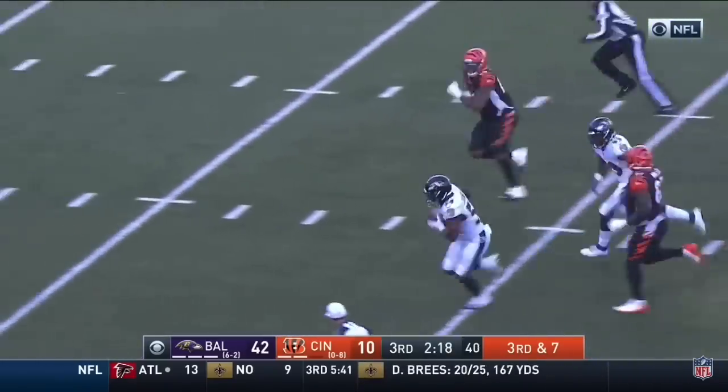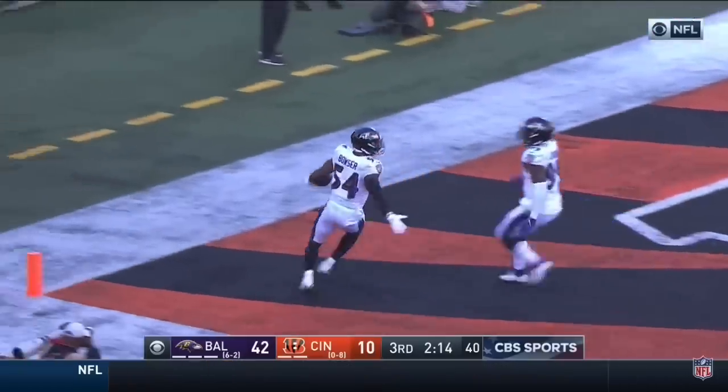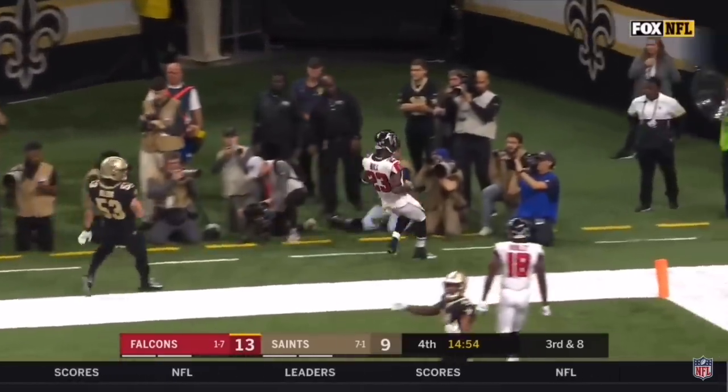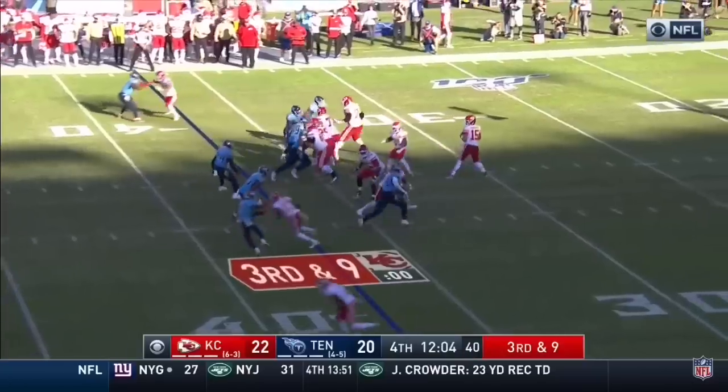Another fumble. And this time it is picked up on the play by Bowser. He's going to go in. Another defensive touchdown. Ryan, pressure coming, in trouble, gets it away, throws it to the far side to Hill, it's caught, and Hill. And now it is Bell who takes it in.